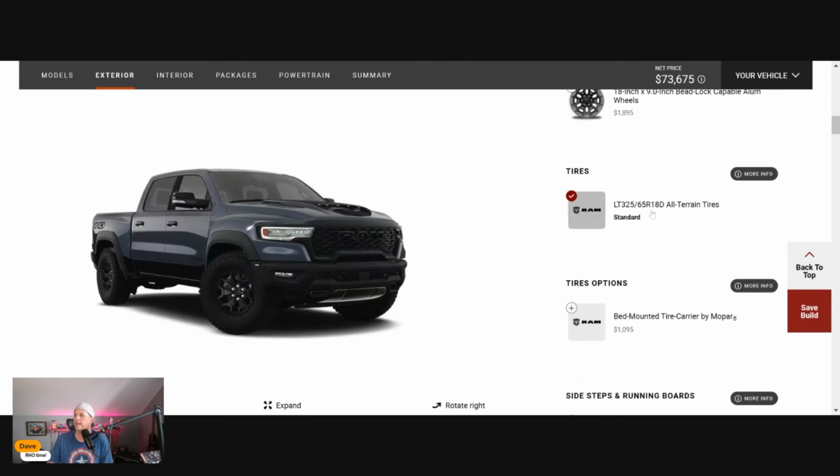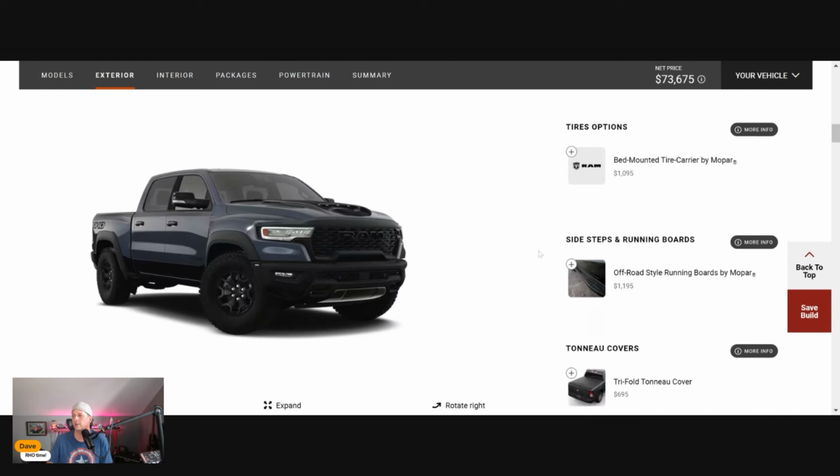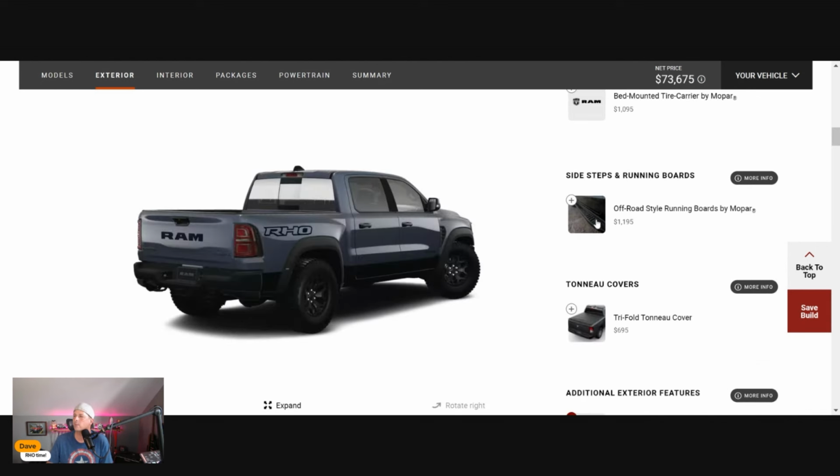So as you can see here, you're going to get a 37/65 R17, which is basically a 35-inch tire on that thing. And yeah, you want the big tires. Of course, that's standard on this. Now you can get a bed-mounted tire carrier for basically $1,100, which I'm going to pass on. Here is your off-road style running boards. You can see right here for $1,100.